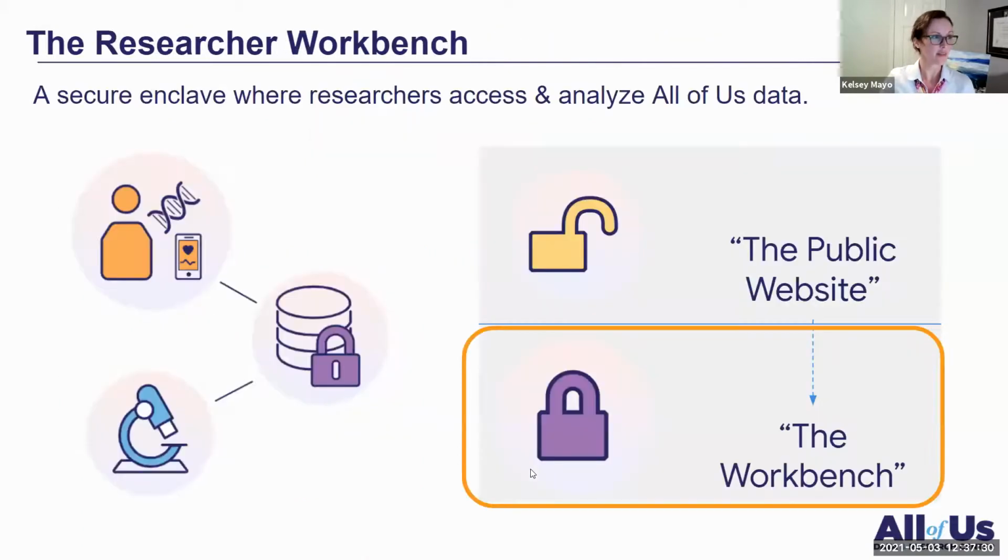So with that, we've talked through our researcher public website and some of the information there. The next part of my talk, I'm going to go through that secure enclave, the next piece of our hub, which we call the researcher workbench. That account that we walked through, that 6-step process, is essentially what you do in order to access this researcher workbench.